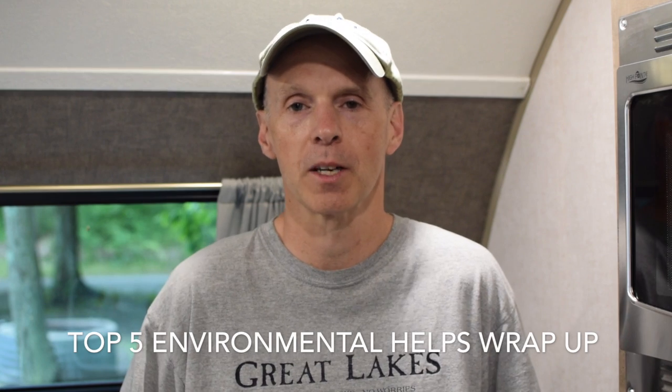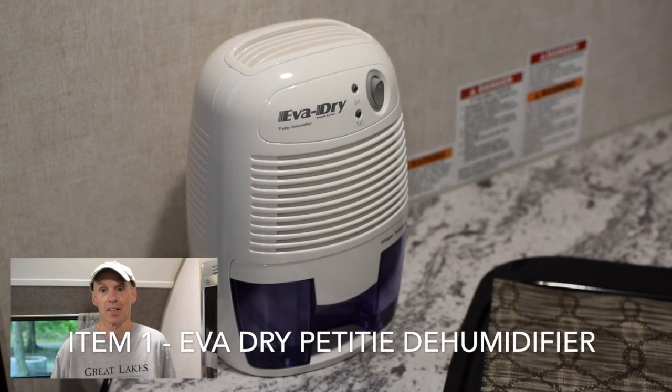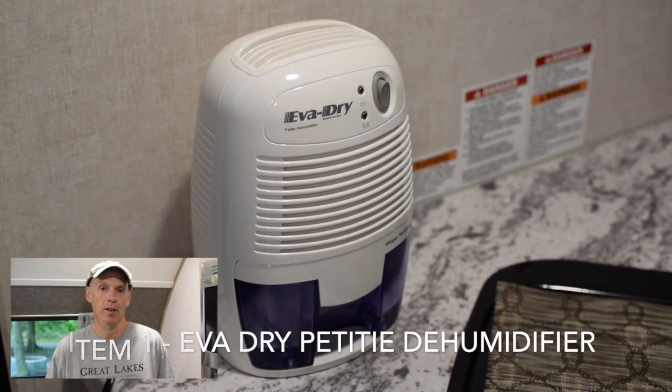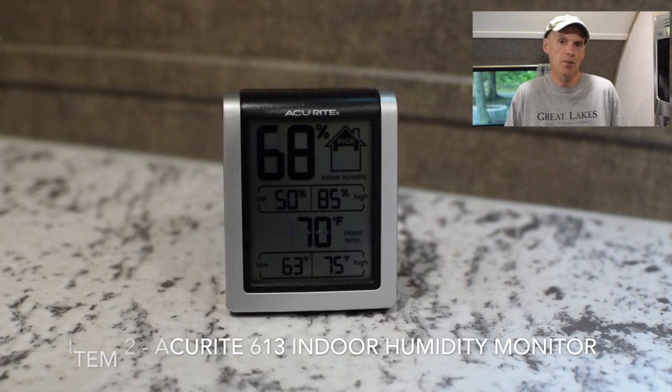Okay, so to wrap up on the top 5 environmental helps for the R-Pod, the first one is the EvaDry Petite Dehumidifier. Now that worked really good because it can keep humidity down in the cabin. It's nice, you can run it all night and let it work. The second one is the Mini Humidity Temperature Gauge. Keeps you apprised of how much humidity is in the cabin. It's a really nice little gauge.